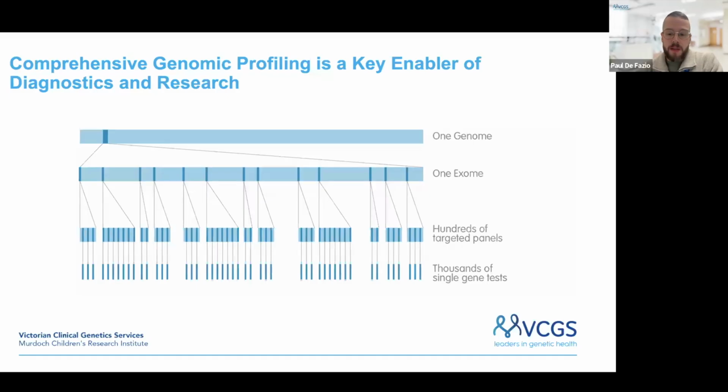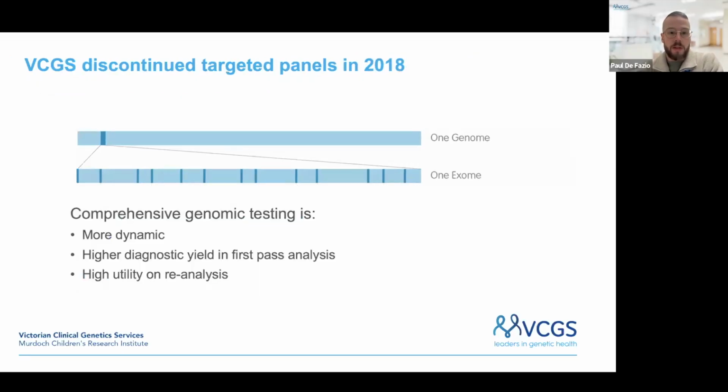So a bit about, I suppose, the testing or our philosophy here at VCGS. Diagnostic genomic profiling, we think, is a key enabler of diagnostics and also research. So obviously over the years the field has gone from many thousands of single gene tests to targeted NGS panels, to exome sequencing, and then most recently up to whole genome sequencing. We've made the decision ourselves that the ability to comprehensively profile the genome of an individual offers quite significant advantages.